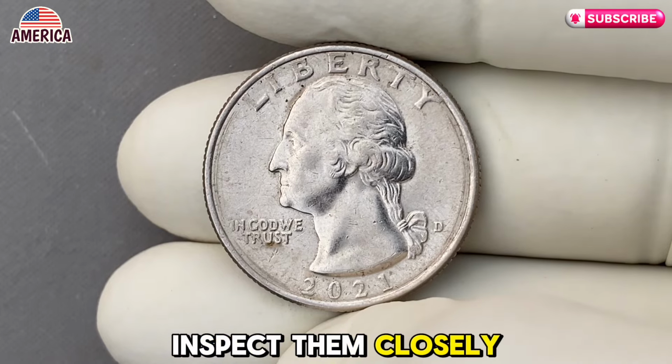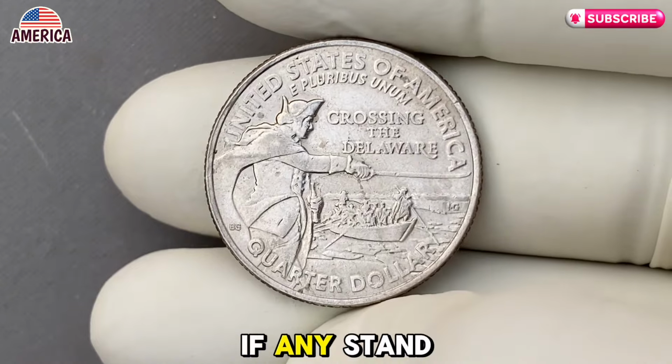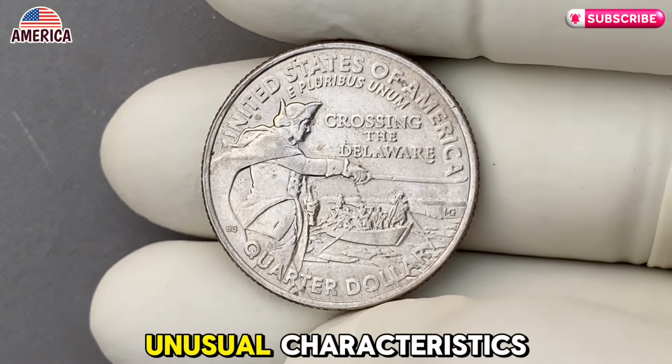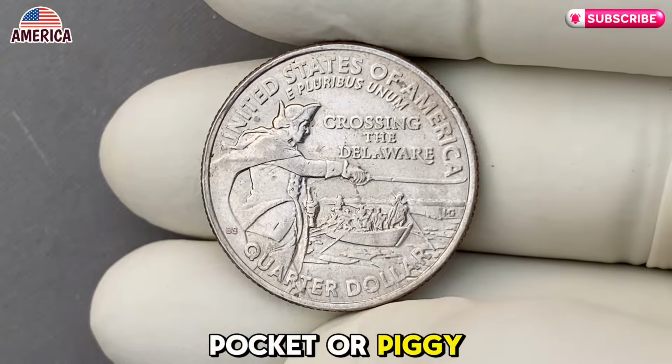to inspect them closely. Look for those subtle errors, check the mint marks, and see if any stand out with a sharper detail or unusual characteristics. You might just have a hidden gem in your pocket or piggy bank.